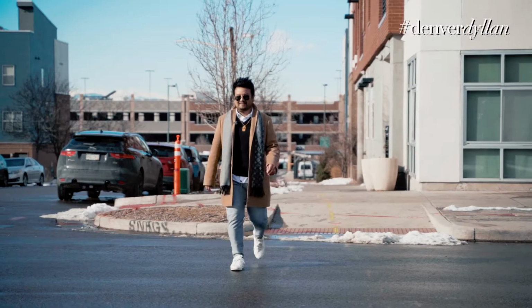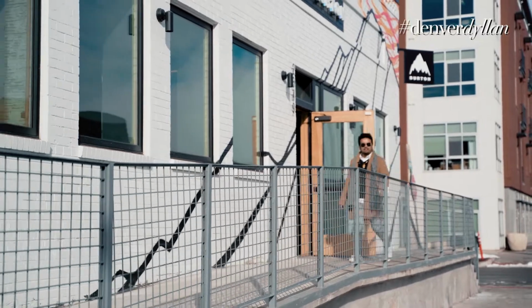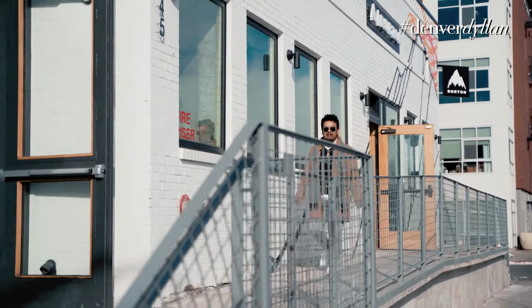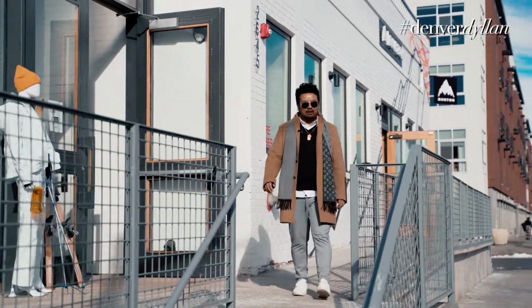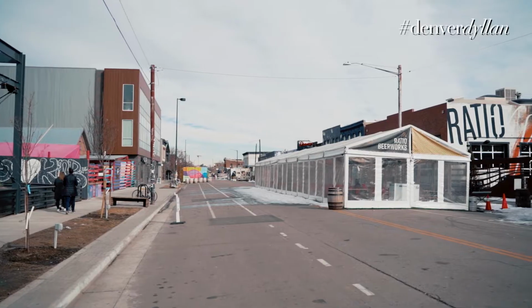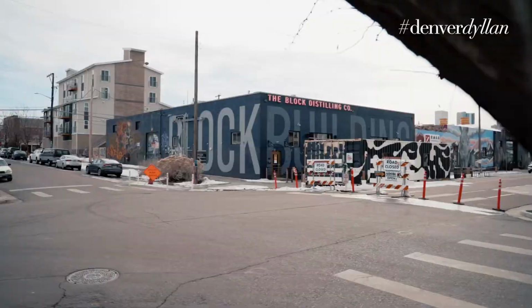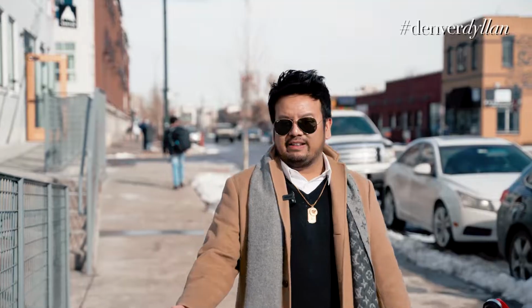What's interesting about the data for the RiNo neighborhood is that from Q1 2020 to Q1 2021, there's actually a slight decrease in overall property values in RiNo. And I think a lot of that has to do with a lot of inventory that's been added, and also because of the pandemic, there's been an increase in inventory, which is good for you. If you're out there struggling in this market, RiNo's a great place to look.